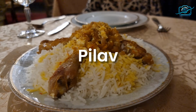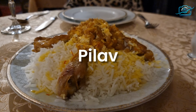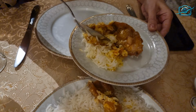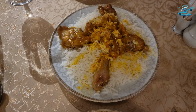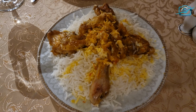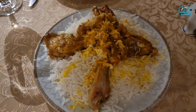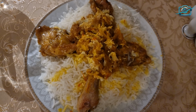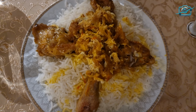Pilav. Even using relatively simple ingredients like rice, meat, and oil, Azerbaijani pilavs are full of flavor and variation. There are a lot of different varieties of pilavs all over Azerbaijan. Rice is usually cooked separately from the rest of the ingredients, and only mixed when served. The one in the video is chicken pilav.